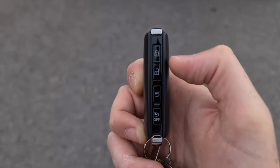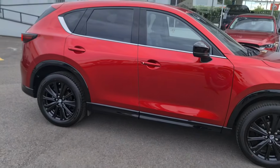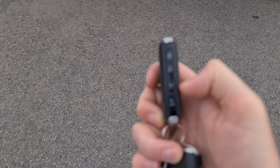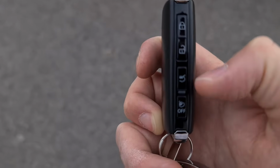We've got the lock button, the unlock button, and press and hold, it should pop your boot. Of course, it doesn't want to work when the ignition's on, as I've got it. And the final button at the bottom here is your alarm inside the car.